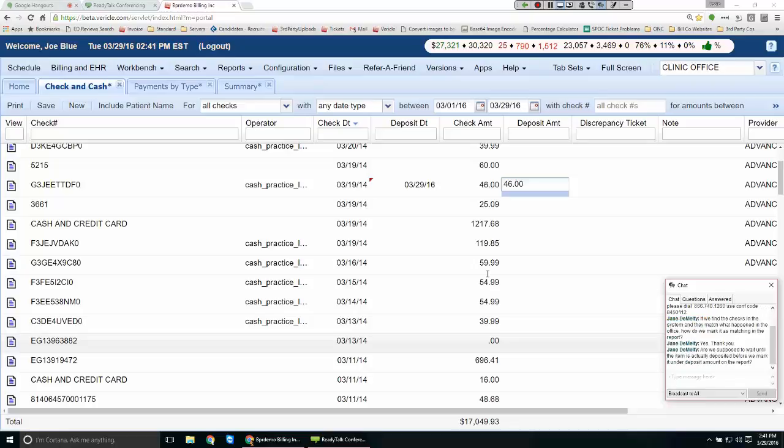Oh, a last second question from Jane again. Fantastic. Are we supposed to wait until the item is actually deposited before we mark it under the deposit amount on the report? No, you don't have to. It really depends on the process at your practice. A lot of people have a deposit bag at the end of the day that they're going through. If it's checks, they usually just throughout the day are putting them in that bag. So if that bag is getting deposited today, you're going to fill in today's date, fill in the amount, hit save, take that check and put it in your deposit bag. And that's what we find most people do.